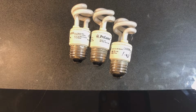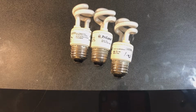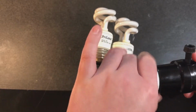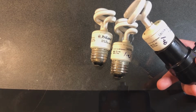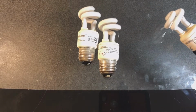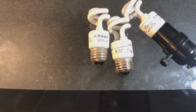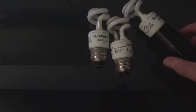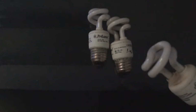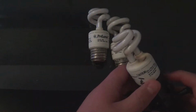Well, anyway, we will get our socket here. And we're actually going to test all of these, but we'll start by screwing in one of them. Now, one of these is actually end of life, and the other two do still work. So we're going to see which is which here, because I got them all mixed up. But anyway, I'll be right back after I turn off the lights and plug in my socket. Alright, it's very dark in here now. Of course, we do have some light coming in through the window, which does help see a little bit. But anyway, we are going to turn on this bulb in 3, 2, 1. And this is the end of life one.